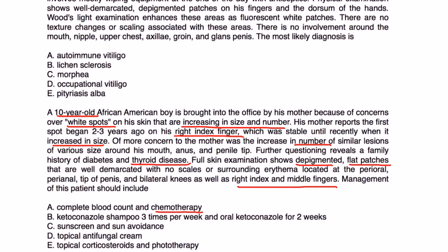Well, chemotherapy, it's not cancer. Ketoconazole, it's not a fungal infection. Sunscreen, sun avoidance, it's not a sunburn. Topical antifungal, again, not a fungal infection. So by process of elimination, we got E, but E is indeed the first line treatment. Topical corticosteroids can cause hypopigmentation in the normal surrounding skin to blend in the depigmentation that has been caused by vitiligo. And phototherapy or UV therapy is also commonly used to treat vitiligo.